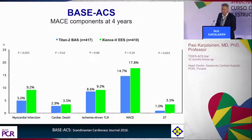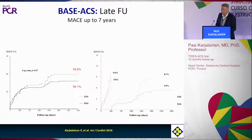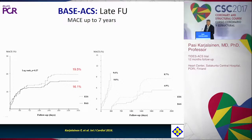Here we can see late follow-up. This is 4 years of follow-up. And we can see that the MACE and component of MACE are lower in the Titan stent arm. This is a very late follow-up, and what is interesting to see here is that if you look at the landmark analysis, after 1 year, the curves are separated in favor of Titan stent.